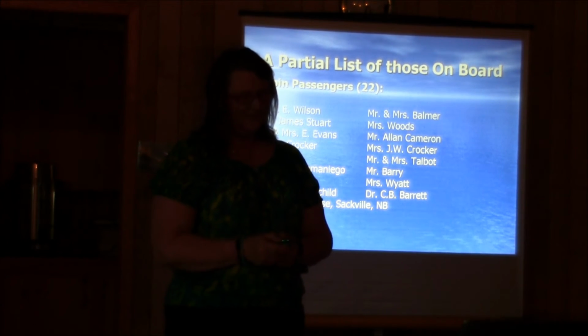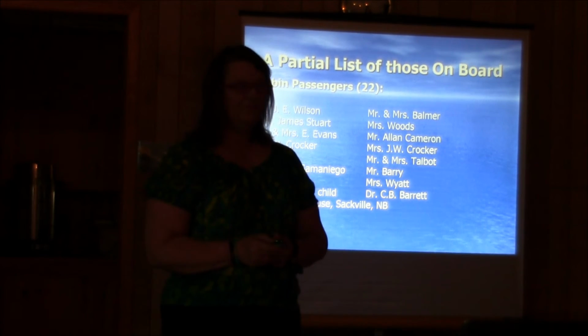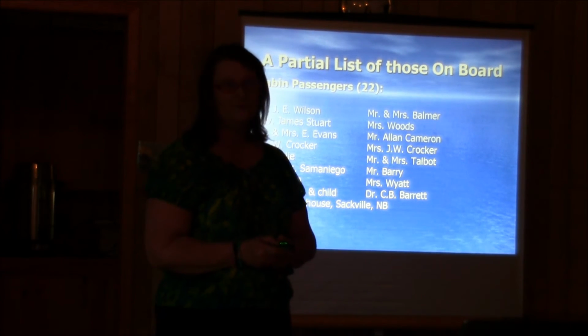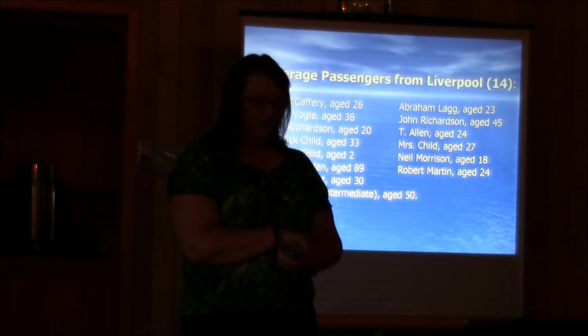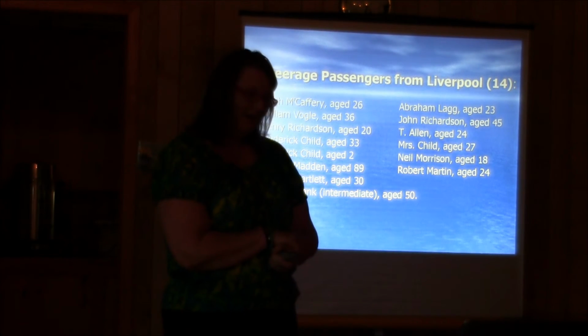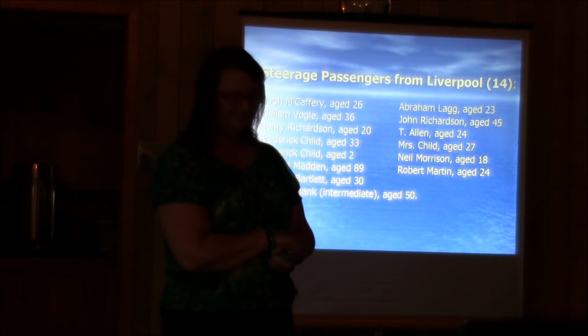So it listed 22 cabin passengers. Now steerage passengers who didn't have cabins weren't necessarily recorded, so there wouldn't necessarily be a list of them, even if we had a better list, or the purser's list. Steerage passengers from Liverpool, there were only 14 according to this list. Again, I doubt that this is complete.